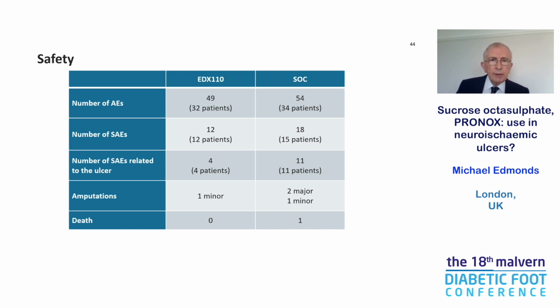As to the safety, the number of AEs was similar in the two groups, as was the number of SAEs. The SAEs related to the ulcer were slightly higher in the SOC group, and these were related to infection. There was one minor amputation in EDX, two major and one minor in the SOC, and one death in the SOC.